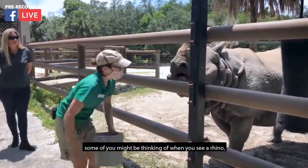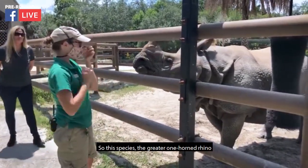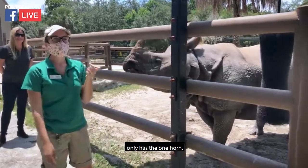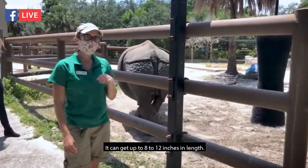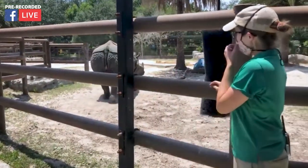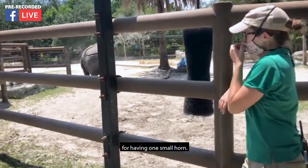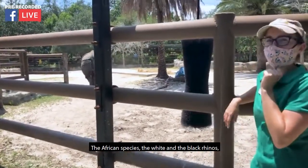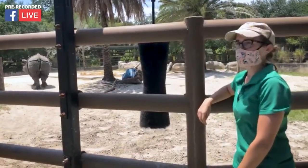Some of you might be thinking of the Indian rhino. He's got a really big horn. This species, the greater one-horned rhino, only has the one horn. It can get up to 8 to 12 inches in length. They have those teeth to compensate for having one small horn. The African species, the white and the black rhinos, do not have those teeth.